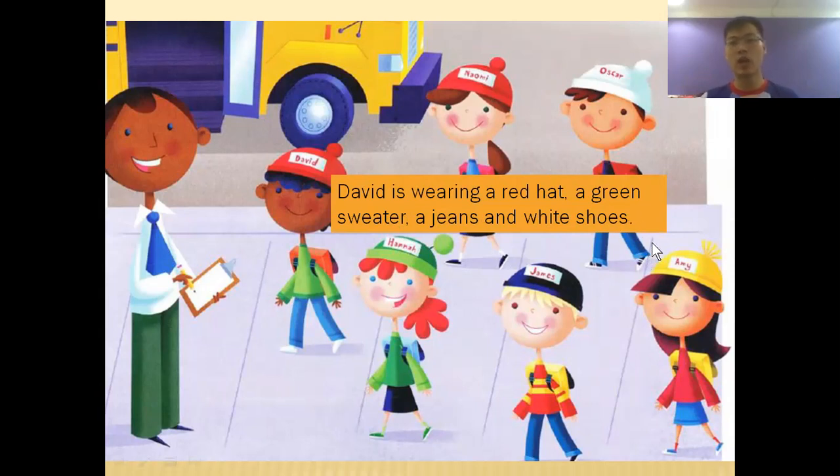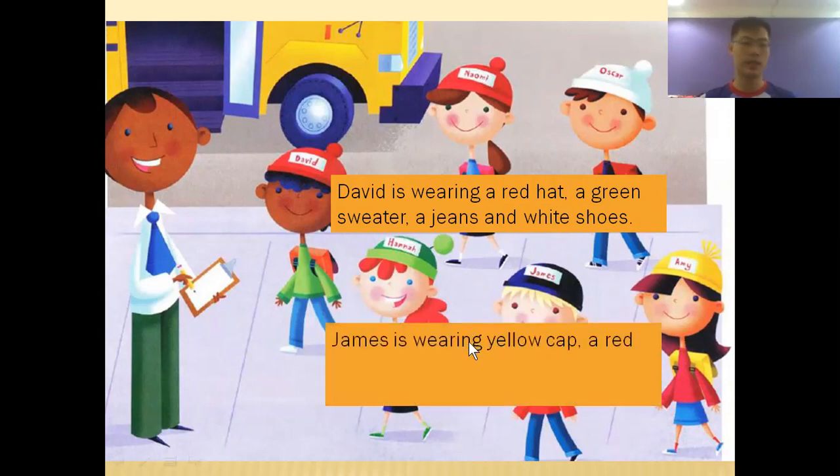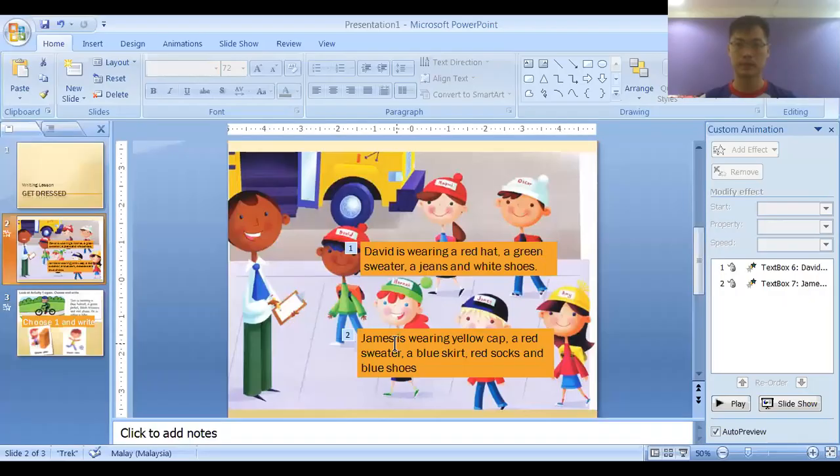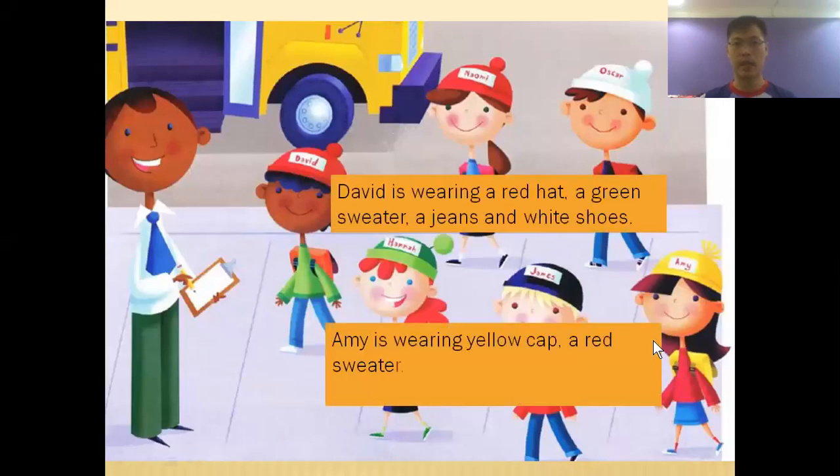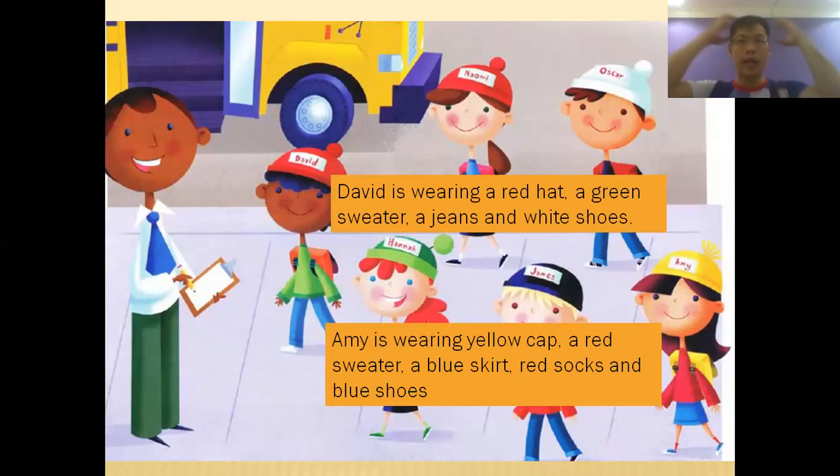All right. How about we try another one? Let's look at Amy. Okay, so this is the sentence that we can write. All right, so let's look at Amy. Amy is wearing yellow cap, a red sweater, a blue skirt, red socks, and blue shoes. So when you write sentences about someone's clothing, you need to write from head to bottom. All right, so that you won't miss any piece of clothing.